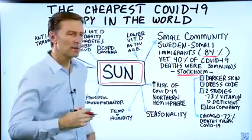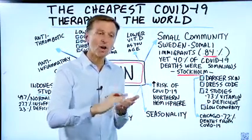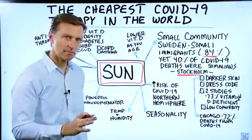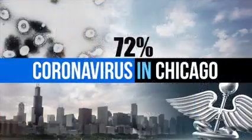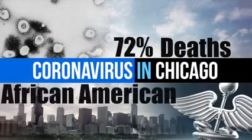Now, what is it about darker skin and vitamin D? Well, the melanin that changes the color of the skin protects against UV. So it's like an ultraviolet sun blocker, which also prevents the absorption of vitamin D. And that also aligns with another concept which occurred in Chicago. 72% of all the deaths from COVID-19 were African American.